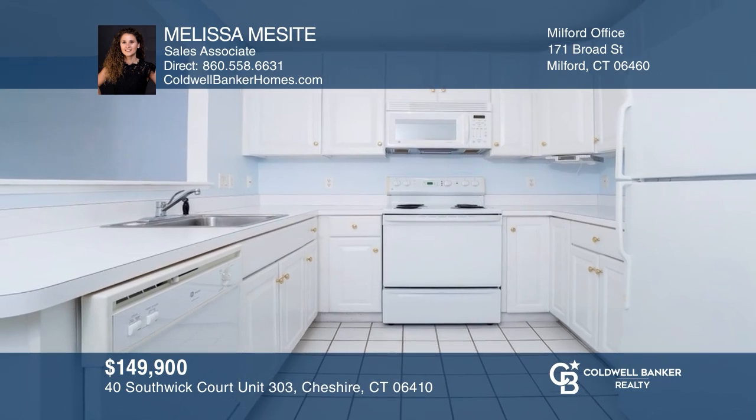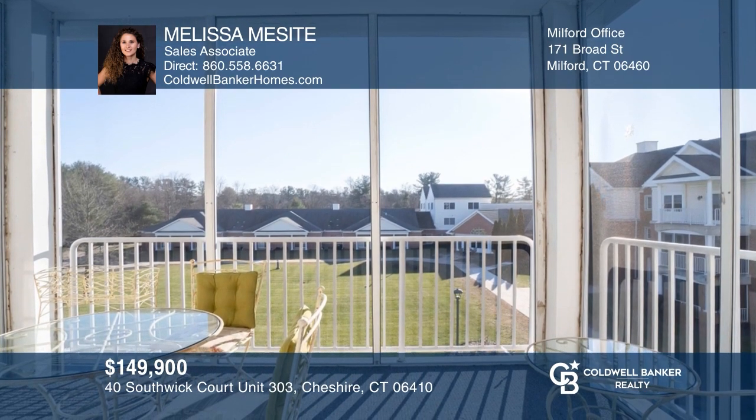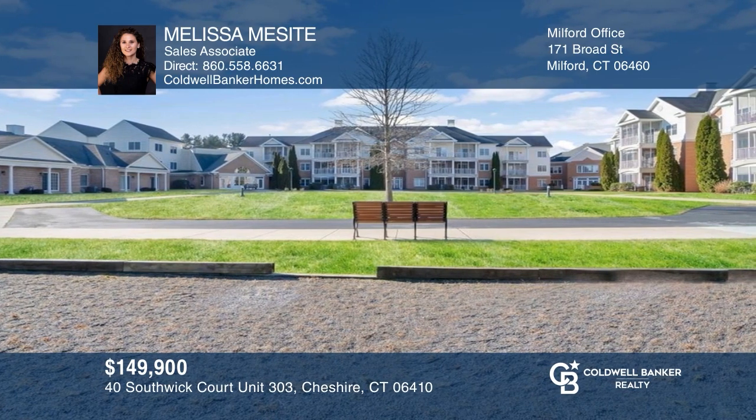Check out this top floor, one bedroom, one bath condo in a sought after 55 and over condo community with a screened in balcony. Buy your dream home today by calling Melissa Masit.